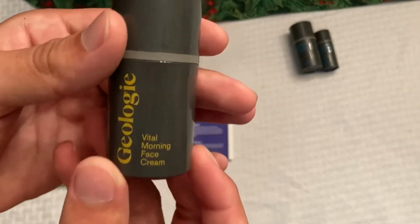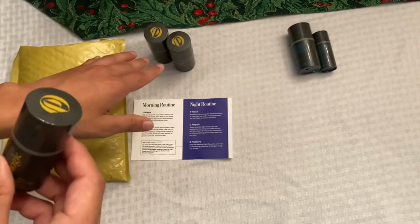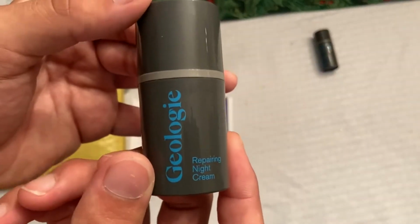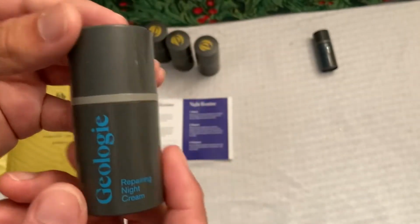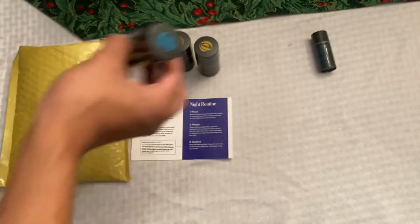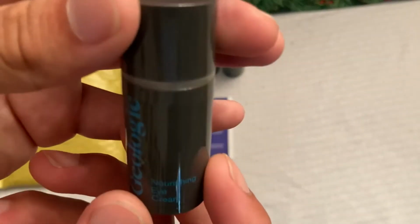your Vital Morning Face Cream. You put this on every day, and you do the face wash morning and night. And then for the Repairing Night Cream, you only do this for the first week, every other night. So for example, yesterday I put it on, last night I put it on, but tonight I won't be putting it on. And then we finally get the Nourishing Eye Cream.